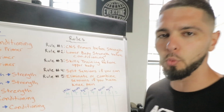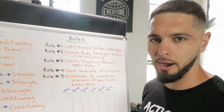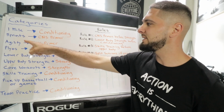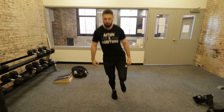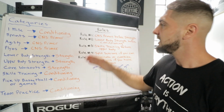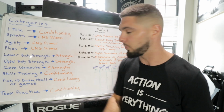So rule number 1 is that CNS primers always come before strengthening workouts. So we have our CNS primers, sprints, agility, and plyos, our central nervous system primers, things that rev up our engine, get us ready to work out, fire up the central nervous system, the muscles, the tendons, the body in general. These are always going to come before our strengthening workouts. That is rule number 1.